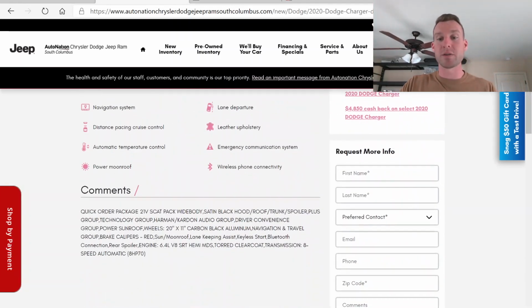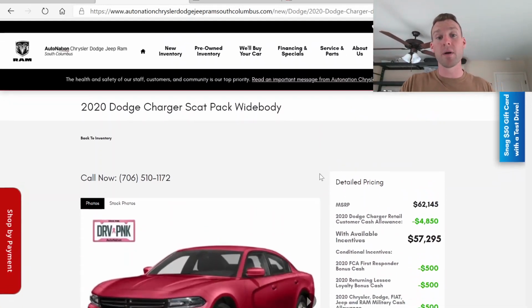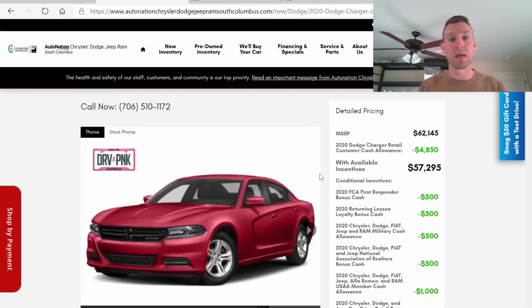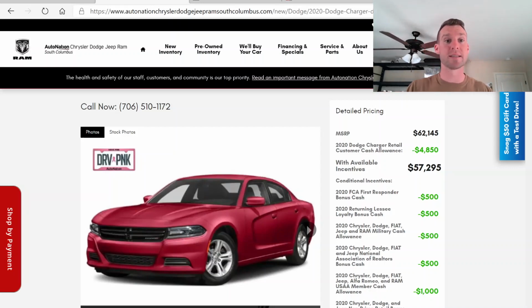Now, I need to remind you guys that these vehicles are still in transit, but if you want to hit up Chris, his information is down below in the pinned comment: Chris at AutoNation Chrysler Dodge Jeep Ram South. He will get you an even better deal than this 57. He's going to take off power dollars. He's going to make sure you qualify for any USAA, realtors, firefighter, police, whatever it may be, maybe even employee pricing if you're able to do that as well. And he's going to get you the best deal possible. That's down here, South Columbus, Georgia. That is not Columbus, Ohio, kind of near Atlanta.